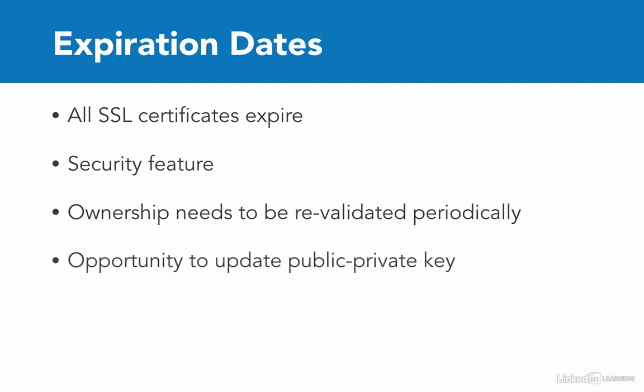Now, we could renew our certificate and use the same public key again, but this gives us the chance, at least, to provide a new public key. Hopefully that private key was kept secure and safe and was never compromised. But if it happened to have been compromised without us knowing, this gives us a chance to make sure we start fresh with a new public-private key pair.